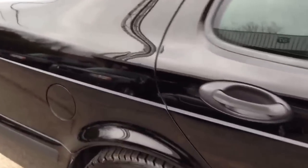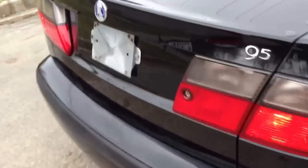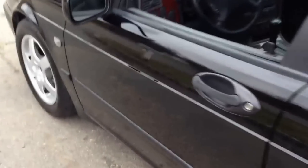Come along the side, and you can see there's one little ding here. All right, come around the back, and you can see Saab 9-5. Okay, I don't know what these are for. I'm guessing this car either is supposed to have a spoiler on it or had a spoiler on it, I really don't know. Come around this side, let's go down. This is just a fantastic shaped car.